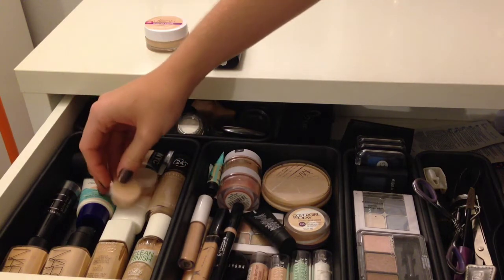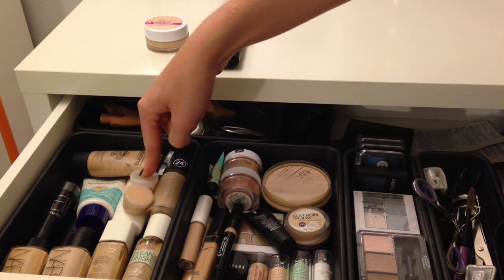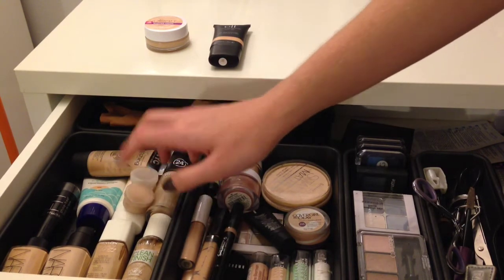I've got some little samples here. This is the Marc Jacobs foundation. This one is the Laura Mercier Silk Cream foundation. Those are both awesome, so if you're looking for a nice high-end foundation, definitely try those out.